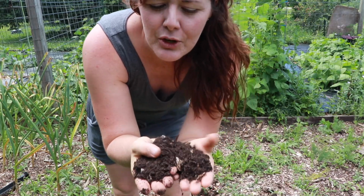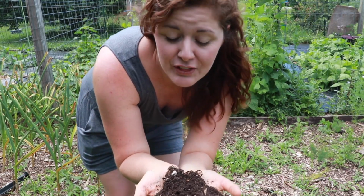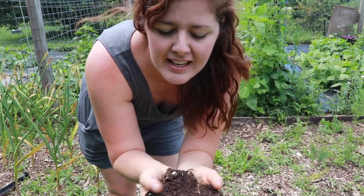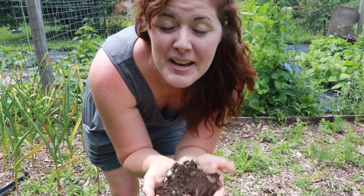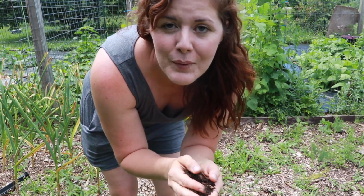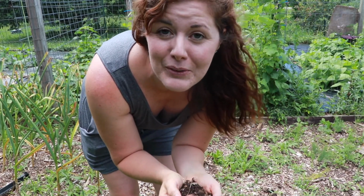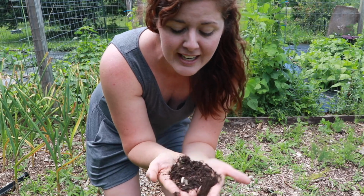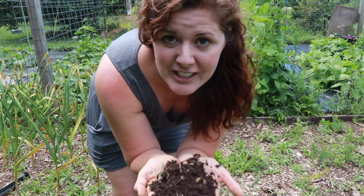Okay, so I just want to show you, we have some wood chips that we added in here this year, but it's mixed in with this really fine black soil, and this stuff has been amazing to grow in. We've grown garlic this year for the very first time, and it just exploded and really took off, so we're super excited. But this is what the wood chips can create for you.